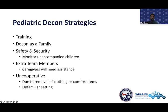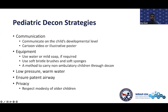Children can be uncooperative due to removing comfort items like blankets, pacifiers, toys, or just being in an unfamiliar environment. So it's important to take that extra time to communicate and explain things based on their developmental level. As we talked about before with communication, be sure to communicate at the child's developmental level. However, communication can be difficult for those performing the decon, especially when wearing PPE. So consider implementing creative measures like instructional cartoon videos or illustrated posters to help with the decon process.